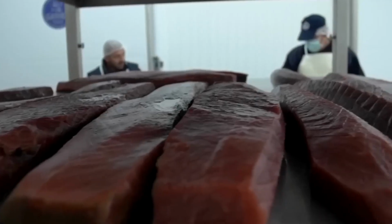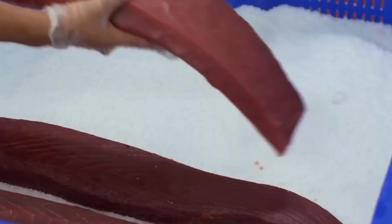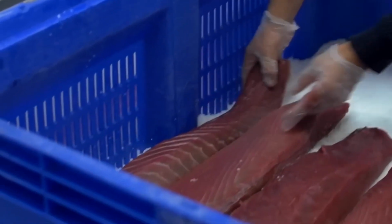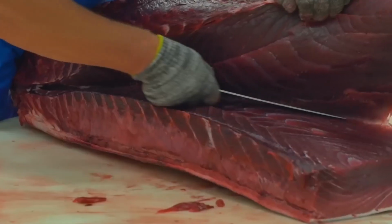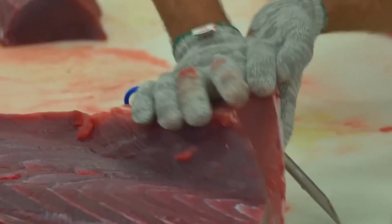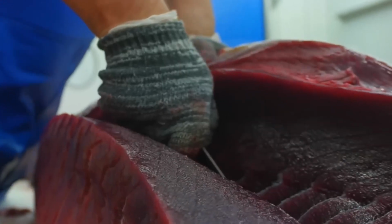Depending on market demand and the intended use, the tuna fillets may undergo various portioning and trimming processes to accommodate different recipes, serving styles, and customer preferences. With sharp knives and skilled hands, workers carefully portion the tuna into various sizes and shapes, ensuring that each cut meets the exacting specifications of its intended destination.